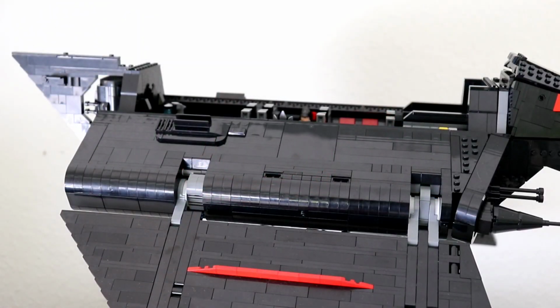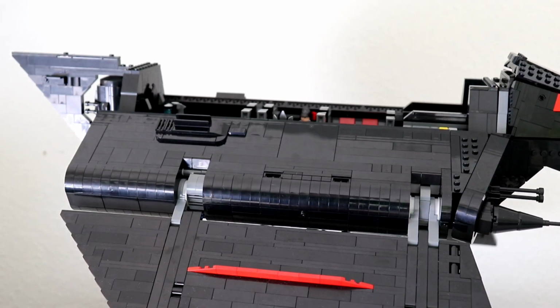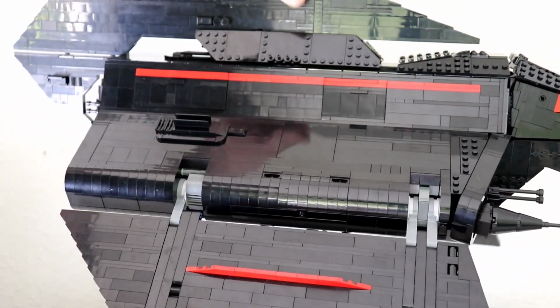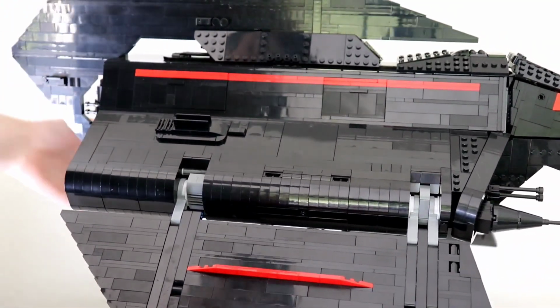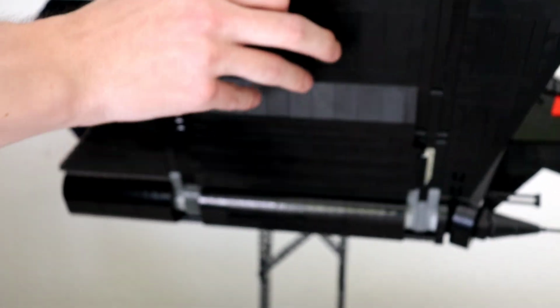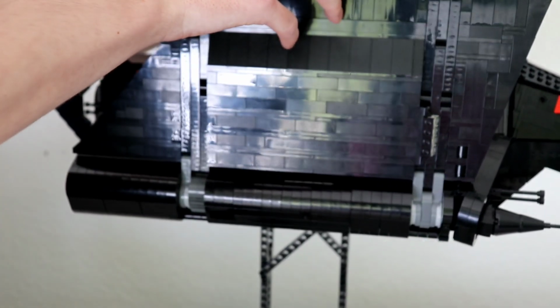Now I think this was actually everything there is to show on the inside, so I'll now demonstrate how the shuttle lands. But first, you have to fold the wings up. And then you are ready to go.